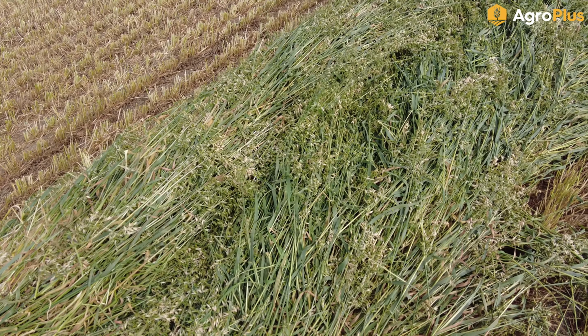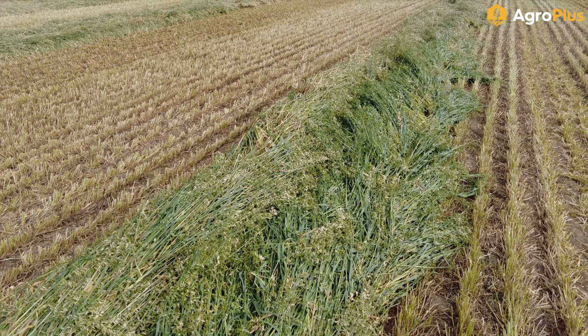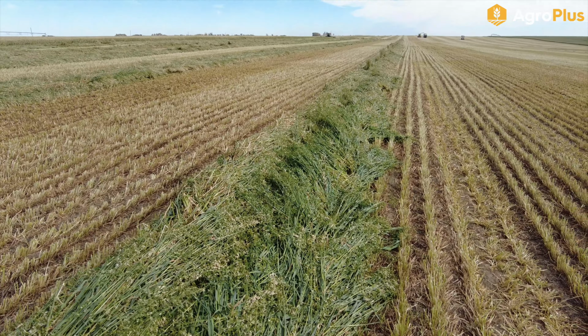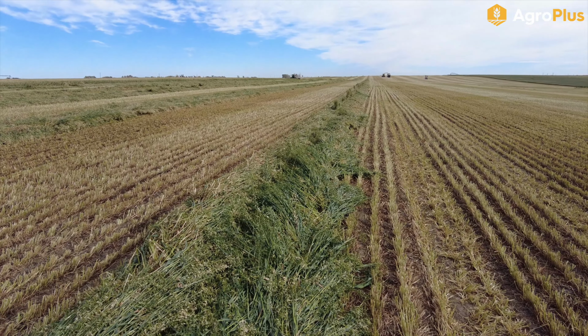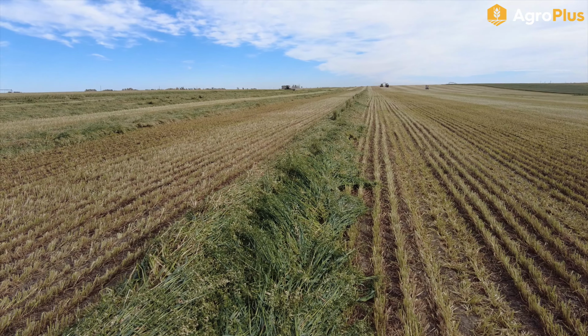We were probably still about roughly, I'd say, 10 days to 2 weeks away from swath timing for combine harvest for dry grain. So being the early part of October, probably not worth the risk to leave it that long. There's been a few years where we've had a lot of snow on the ground already at this point.